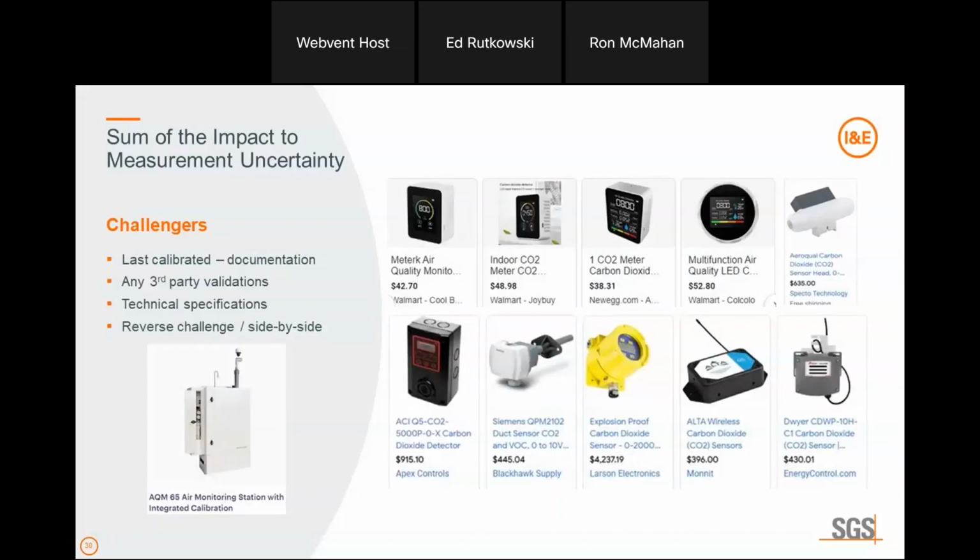And some of these can be calibrated, some of them can't. Some of them are for explosion-proof environments. Some of them are not. Some are for in-duct measurements. Some aren't. I mean, it's this plethora of things. But at the end of the day, it's CO2 and particle, CO, all these things, VOCs, temperature, humidity, noise, it all has to do with exposure. It's becoming an exposure issue, not, hey, we got a little elevated CO2.